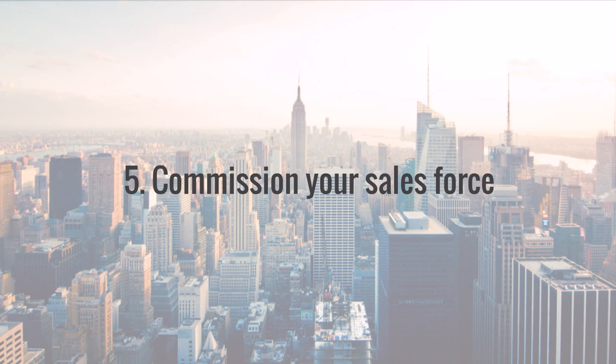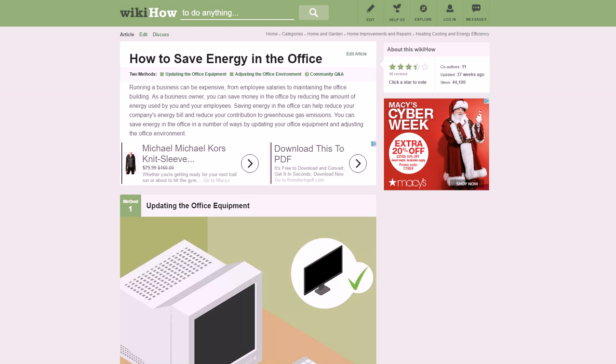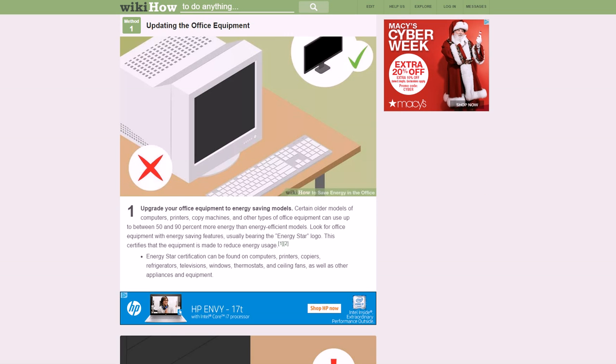Number 6, you can make usage more efficient. Like, you can go paperless, get rid of those big printers and buying loads of paper all the time. You can convert to energy efficient lighting and appliances, use more natural light, do all types of things just to make your office, whether it's a home office or a lease space, more efficient. A few ideas for how to do this. You can go to WikiHow, you can go to all kinds of websites that talk about this, but you can upgrade your equipment. Technology is always getting more efficient as time goes on, so you always want to have newer equipment that is more energy saving.